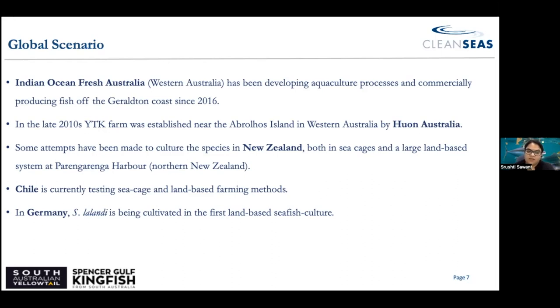Then in the late 2010s, YTK Farms was established, again in Western Australia near the Abrolhos Islands, by Huon Aquaculture. Huon is a very big company in Australia, especially for farmed salmon, but they've been trying to branch out. As far as I know, they had a research-based approach and were hoping to get into commercialized production, but I do not think they went through with it.